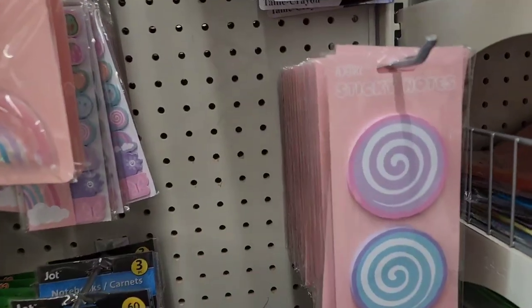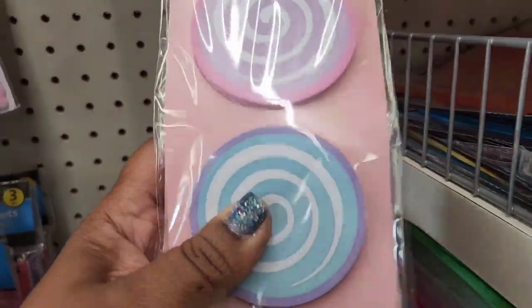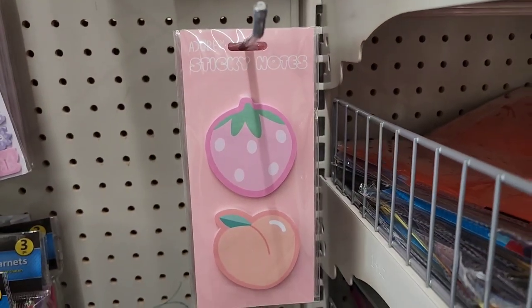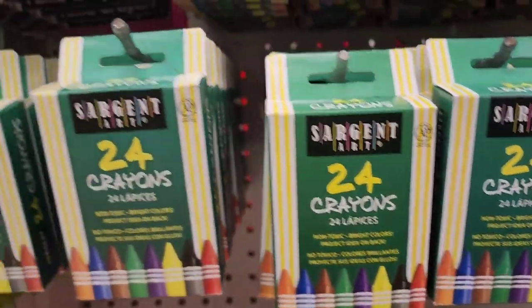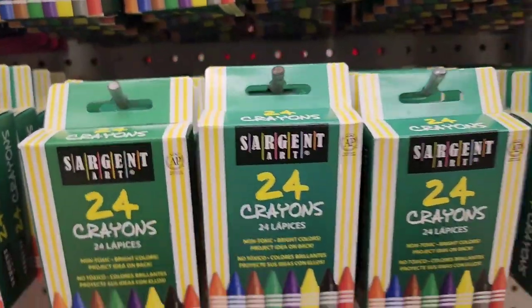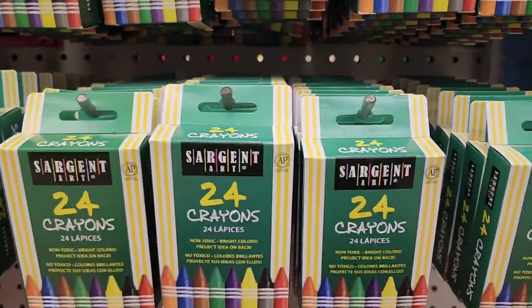And they also have the Adore sticky notes. And they got this design, and they got this design here as well. The 24 crayon Sargent Art, 24 pieces. And this is what they look like. And these are retailed online for about $9. And this is a great brand, great, great brand as well.